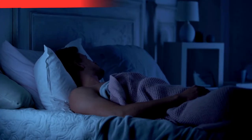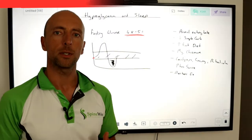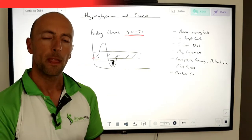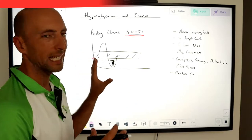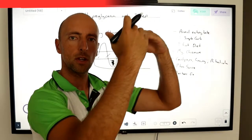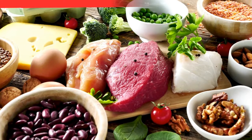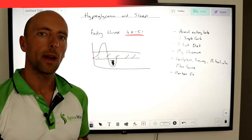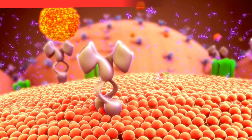Let me explain how. So when you go to bed at night, let's say you have a normal healthy blood sugar when you go to sleep. If you've just eaten, for instance, then what normally happens when you eat, let's go back away from sleep for a second, is that we get a slight elevation in glucose over a period of time, and it doesn't matter what you eat. You could eat protein, you could eat carbohydrate, sugar, whatever it is, and you'll get this elevation. And then what happens as a result of that is that we get a release of this hormone called insulin.